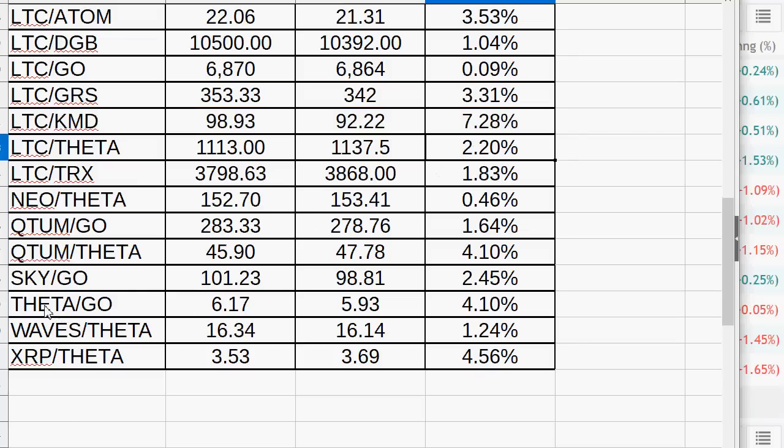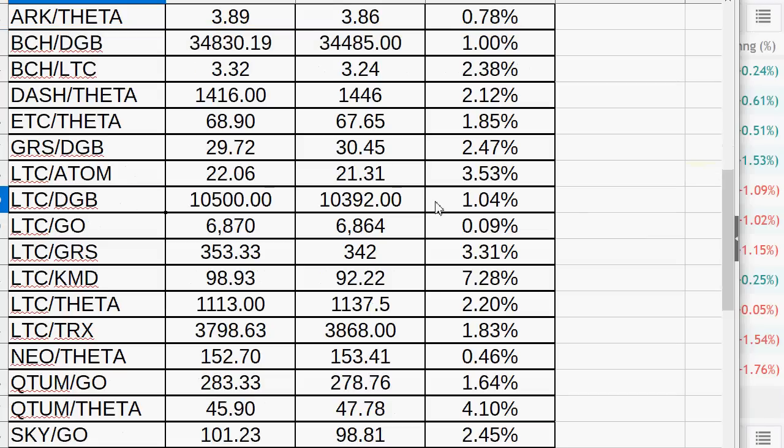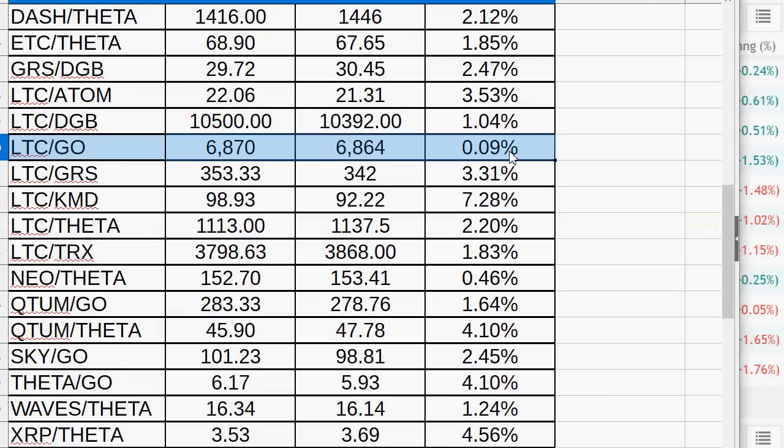What have I traded? I've traded Litecoin and Theta. Even family members have been trading that today. But what else have I traded? Bitcoin Cash DGB I traded earlier. I sold some Bitcoin Cash for DGB. I think I sold some Litecoin for DGB as well, and I did that when DGB was at around 100, 101. Litecoin Go, I think I traded earlier. I sold some Litecoin for Go. GRS, did I pick any GRS? I don't think so. Qtum, didn't do any of that, I don't think.